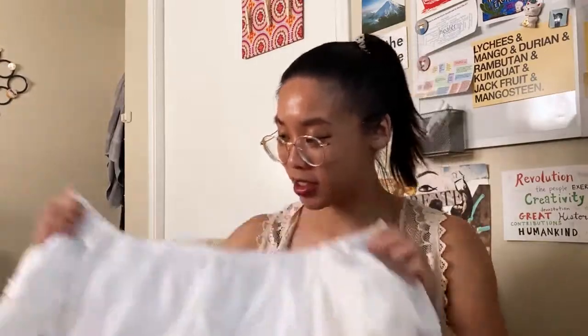And this is probably one of the most trendy items that I've ever purchased. I don't really buy into trends. I just try to stick with my own personal style. However, I was really looking for a top to wear with specific pants, and so I thought that a top like this would work really well, and I'm really excited, honestly.